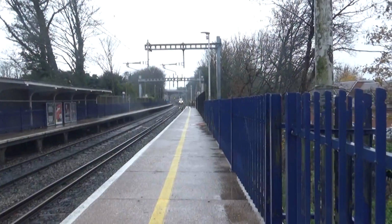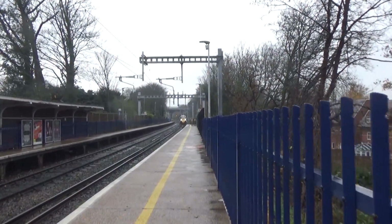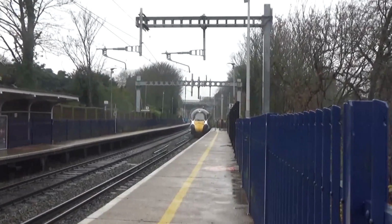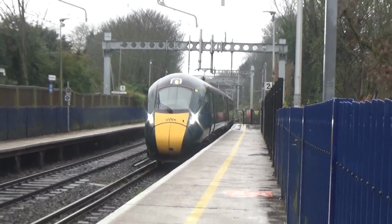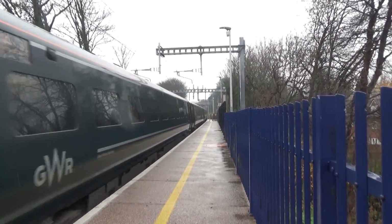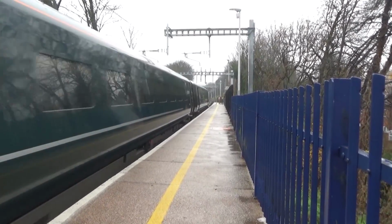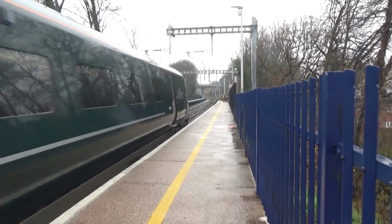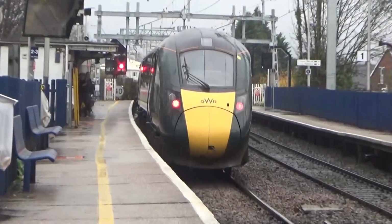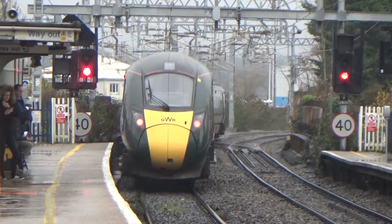Let's carry on here at Reading West though. Okay, next train to pass through is going to be a Great Western Railway service from Bedwyn to London Paddington, formed of a 5-car 800 or possibly 802. I was right, it's 802 James Bond, it's 802 007. So there goes that one, from Bedwyn to London Paddington.